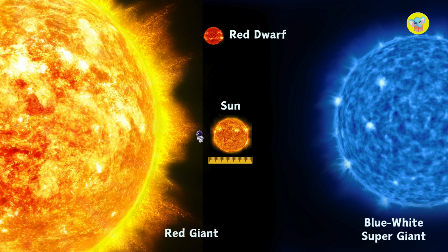And here's another fun fact. Our sun is just an average-sized star compared to others out there. Some stars are huge giants, while others are tiny dwarfs. And there are even super bright blue stars. Can you imagine what it would be like to live on a planet near a super hot and super bright star?